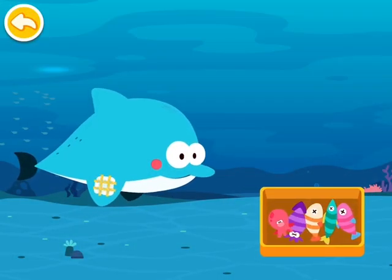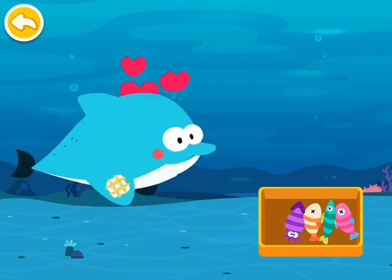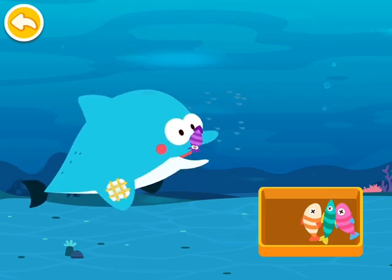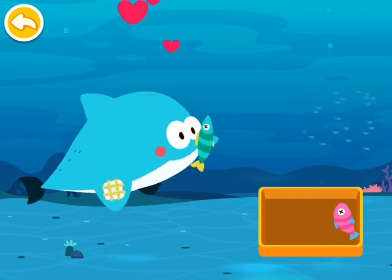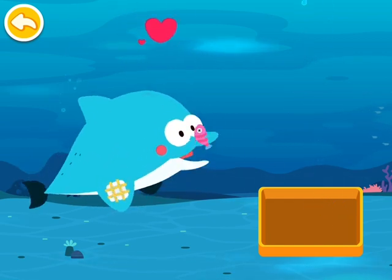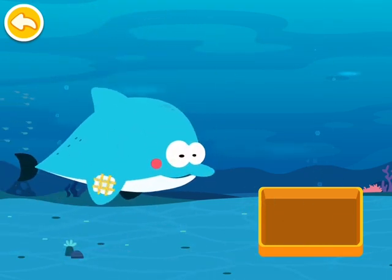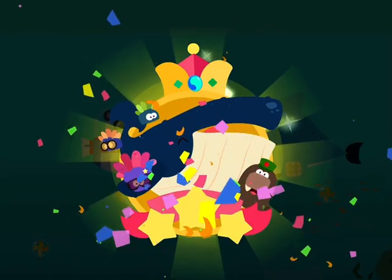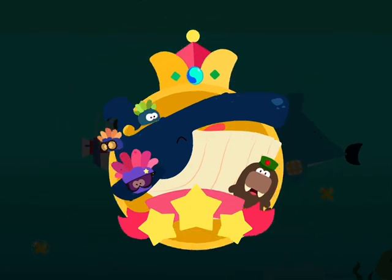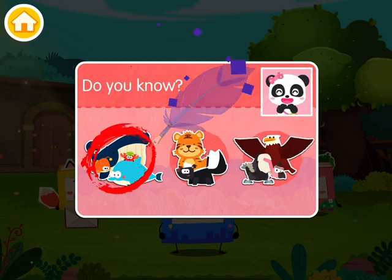The dolphin wants to eat fish. Can you feed him? There are blue whales, dolphins, and lots of other animals in the ocean.